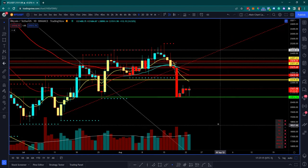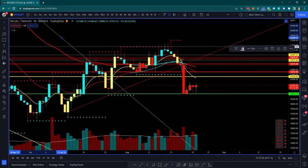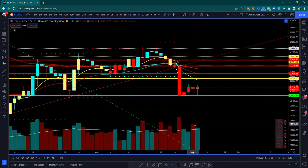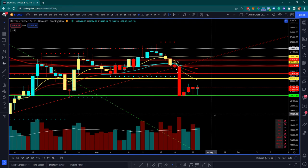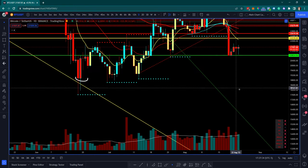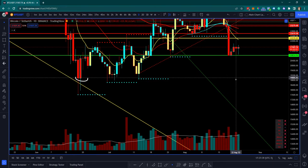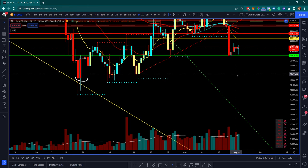I'm literally more so preparing. We have this line of support right here. Will this eventually get tagged? It's a downward sloping line, but it's support nonetheless. But yeah, if 22.8 roughly gets lost, I'm expecting lower prices, maybe even 18,000 or something like that. We'll see. But as long as price is above 18.952, this could potentially be a double bottom situation.